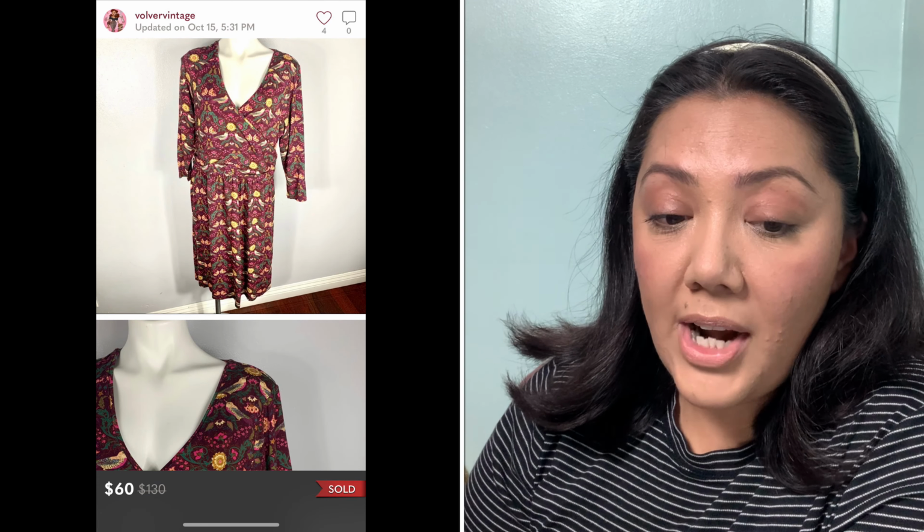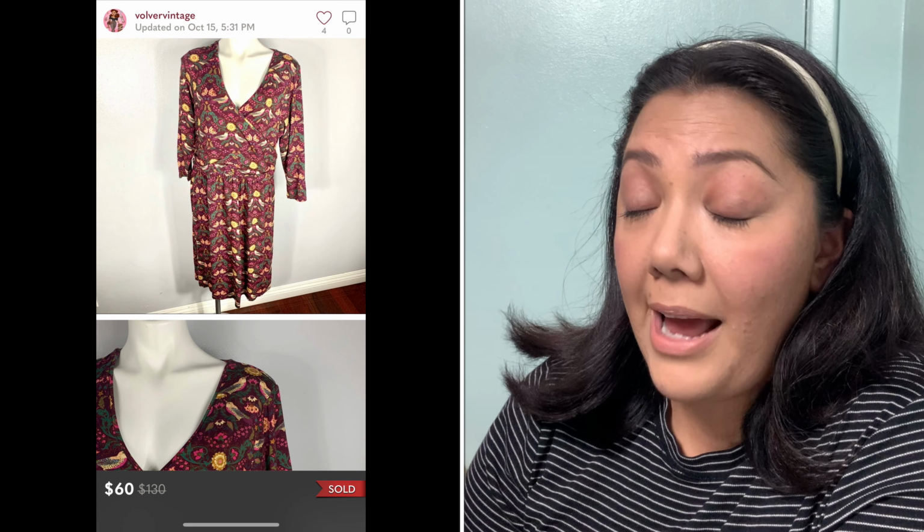Laura Ashley dress. This one was new with tags. I had this dress for a while, so I wouldn't necessarily say a bolo. A lot of the vintage Laura Ashley is a bolo, but this was a modern dress and it was new with tags. Ended up selling for $60. That dress did retail for a lot. I think new with tags it was $140. So I think it's hit or miss with Laura Ashley, but if you find a vintage one, I would definitely pick it up.